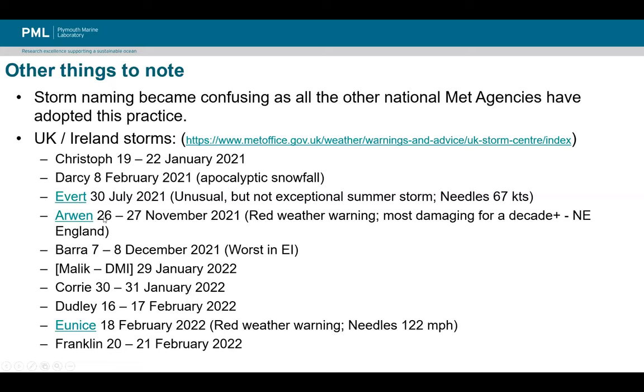Storm Arwen, so they restarted the alphabet again. So Arwen was particularly noticeable. There was a red weather warning for the northeast of Scotland and England. This was one of the most damaging storms for a decade. There was quite a bit of snow associated with the tail end of it. And there was quite a bit of damage done to infrastructure, power lines, etc., in the northeast of England that took a few weeks to really sort out.